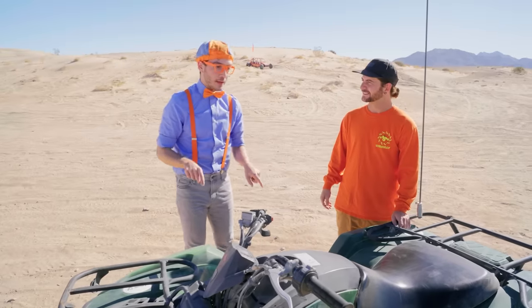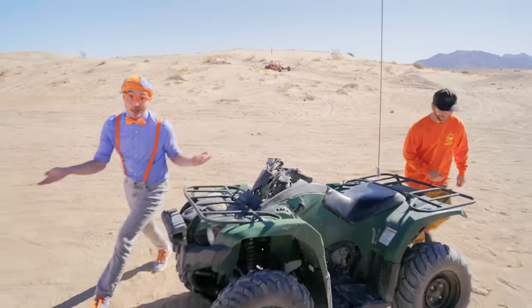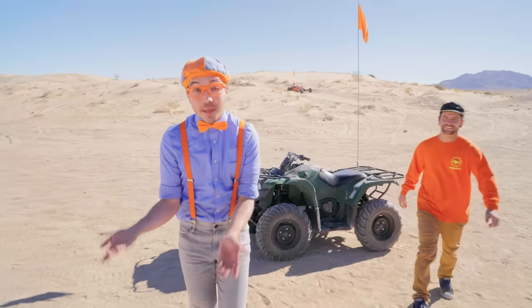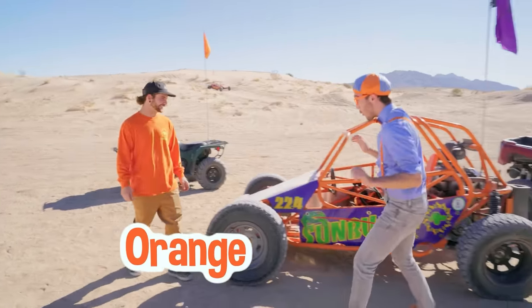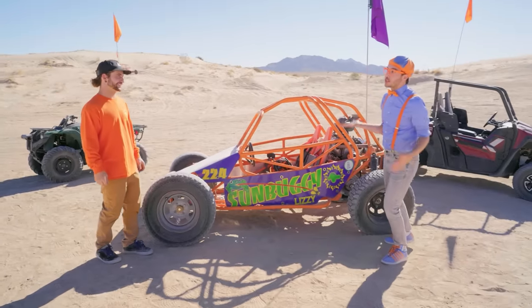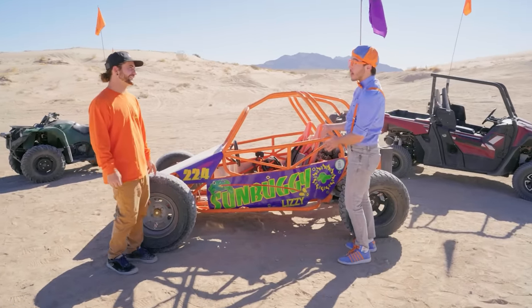This looks pretty fun, but I want to ride the dune buggy over the dunes. I'm also really excited to ride it because it's one of my two favorite colors, orange. Okay, Matt, I think I'm all ready to start driving, but what's the first thing I need to know before I drive the dune buggy?